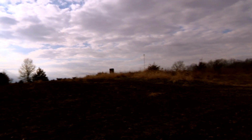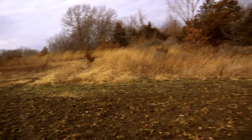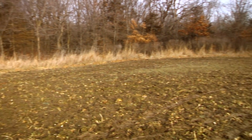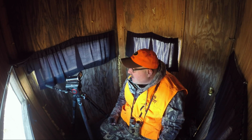Sometimes after dark. It's a little colder today, got down to almost single digits last night. It was in the teens most of the day. It's just touching 30 degrees right now. So it's really chilled off from what it was for the last few days, and that might get some big deer on their feet before dark. But I'm winding it down.